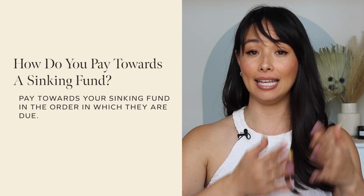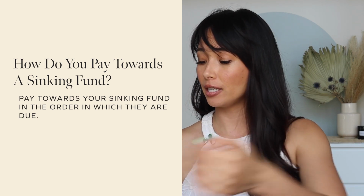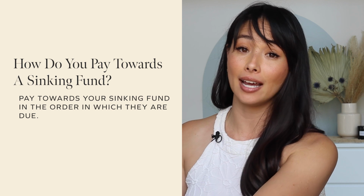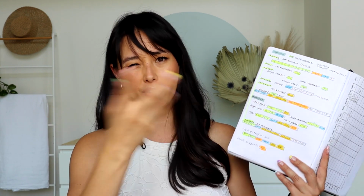How do you pay for a sinking fund? Pay your sinking funds in the order in which they are due. That's how I personally like to tackle them, and that's how I set up my sinking funds in my master plan planner. When I make my sinking fund flowcharts, which is a totally another video, I'll put that in the cards above if you want to check it out. It's super easy. We're going to go through it today anyways.